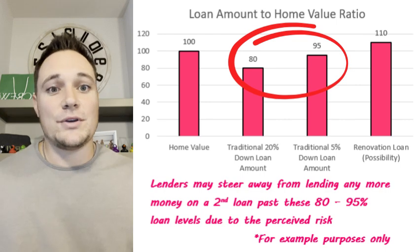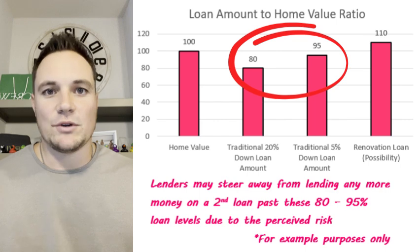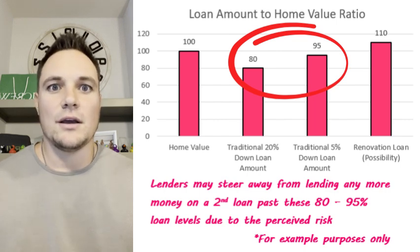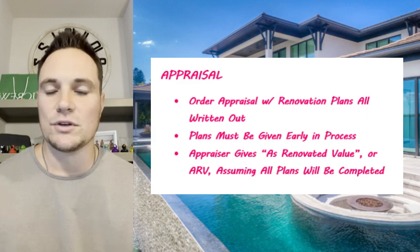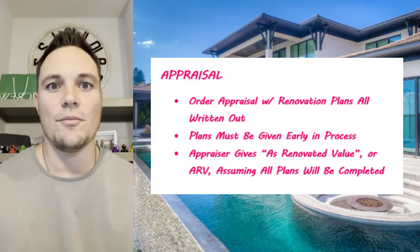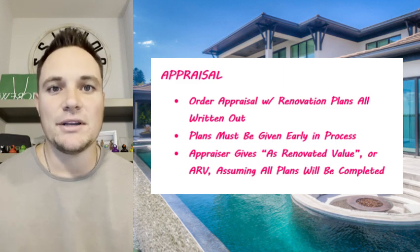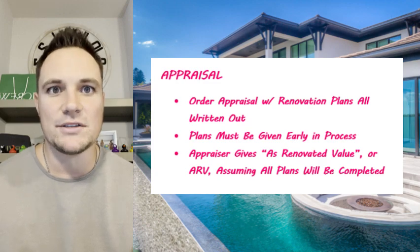So either you can take out a loan with all this extra room to pay for repairs, which is what these renovation loans do, or you can go the other way and try and take out a second loan afterwards. But basically, you go and make an offer on a house, you go under contract, you get an appraisal ordered, and you tell the appraiser what type of renovation plans you're going to want to do to the home. It's then going to come back with an as completed appraisal value. The appraiser is going to say what the home is going to be roughly worth after the renovations are done.